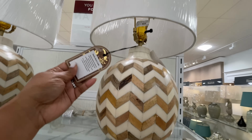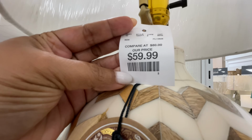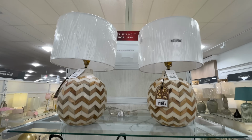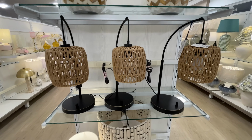Those woven lamps we just saw, so good. We have seen those before, but here they are again. And now these are $60. I feel like we've seen these before too, but I wasn't 100% sure. And they're cute, so I figured it's okay. We can look again. That's what we're here for.